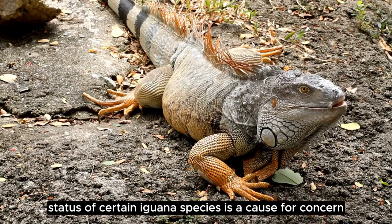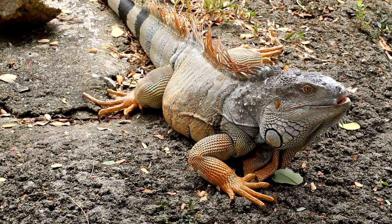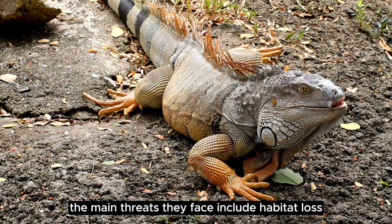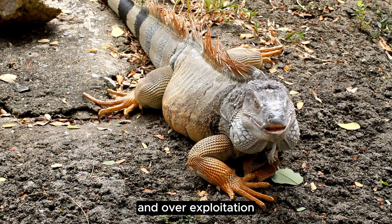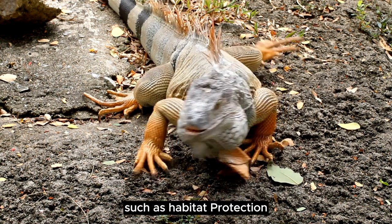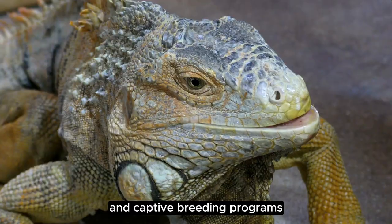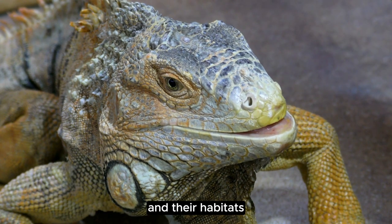The conservation status of certain iguana species is a cause for concern. The main threats they face include habitat loss due to deforestation, habitat fragmentation, and overexploitation for the pet trade. Conservation efforts, such as habitat protection and captive breeding programs, aim to safeguard these vulnerable populations and their habitats.